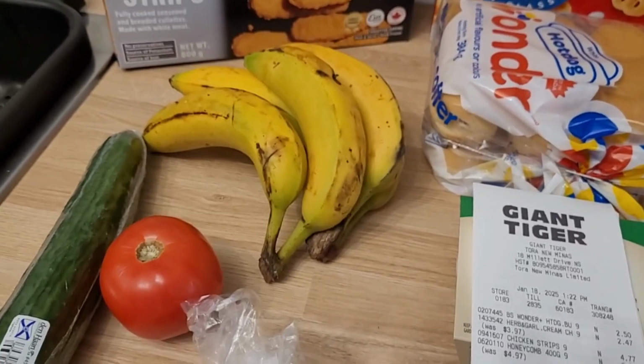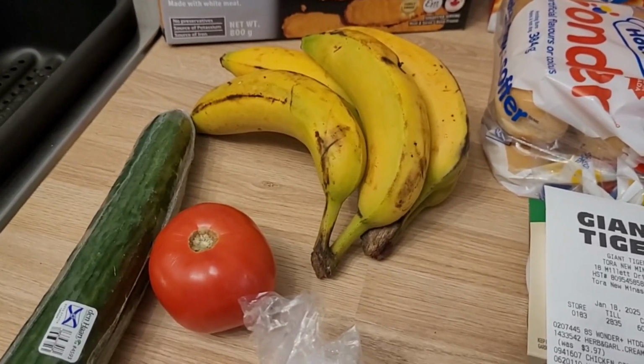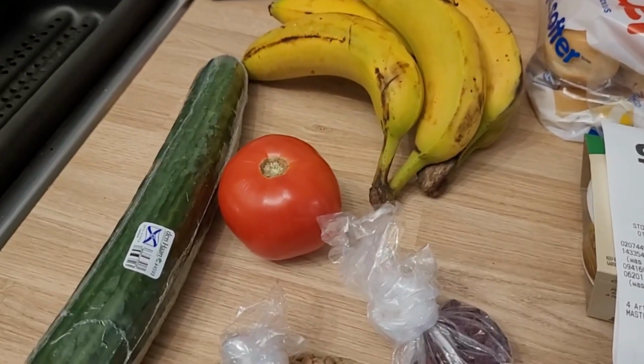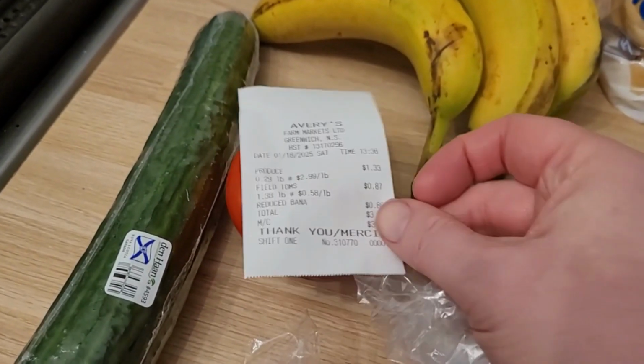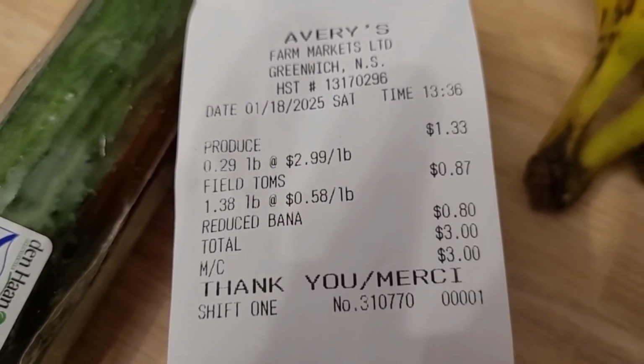Then we went to Avery's. I got some marked down bananas. They were a total of 80 cents, and I have 5. We got an English cucumber for $1.33 and 1 tomato for 87 cents, totaling $3 even.